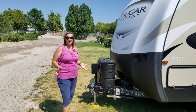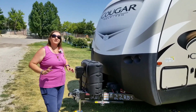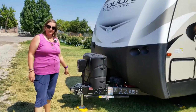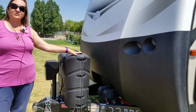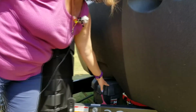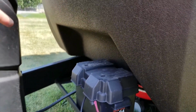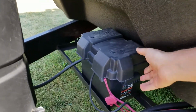So the first way that we get power or electricity to our little Coug travel trailer is through what we call the house battery. So we're here at the tongue of our trailer. This is where we hitch up to the truck. This big thing here actually houses our 2 propane tanks. And then this is our house battery. If you can see it back there, it's kind of in the dark, hidden a little bit. So this is one large battery. It's a deep cycle battery. It is similar to, if you think about it, a car battery.